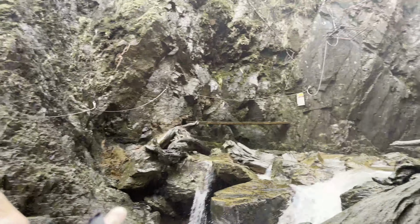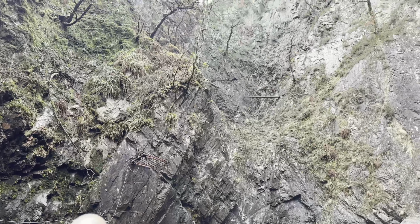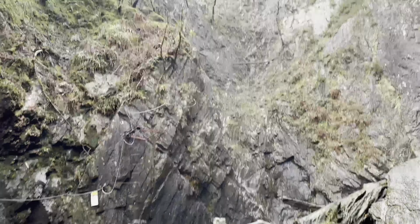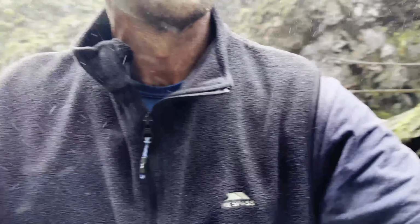There's that much spray around here coming off of the falls, it's like it's raining. So I've just come up. I came over that side originally, and there's a little cage, and there's some extra steps to go up there to work your way to the top. But I'll come the other side, see if I can get round to the foot of it.